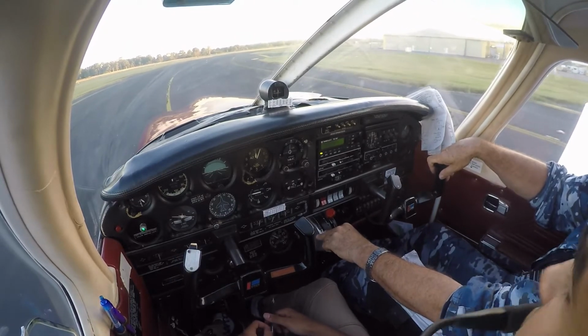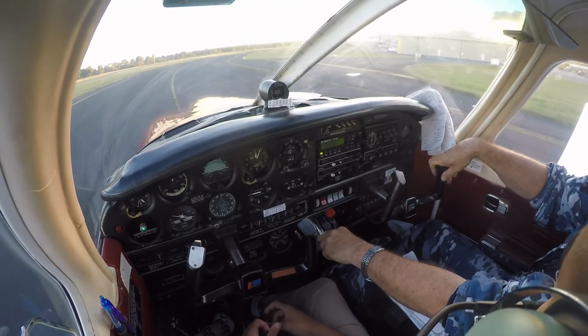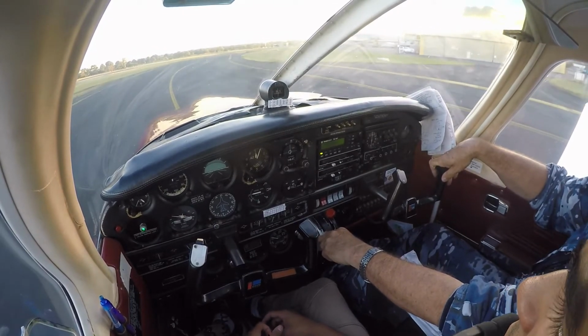Do you actually take off with flap? Yeah, just a little bit, helps it break the ground. Nice. This one's got a laminar flow wing, so it helps it a little bit in that department as well.